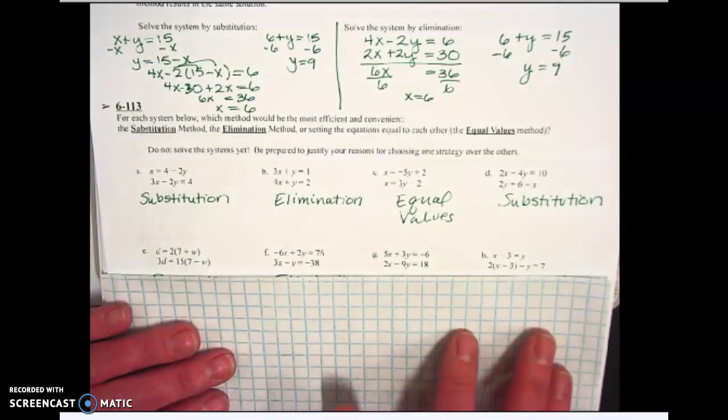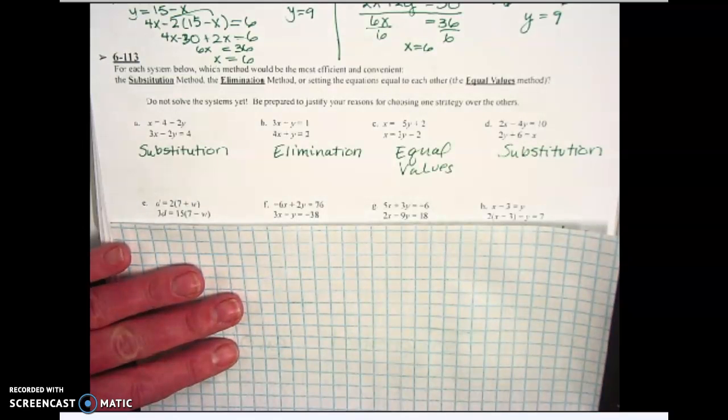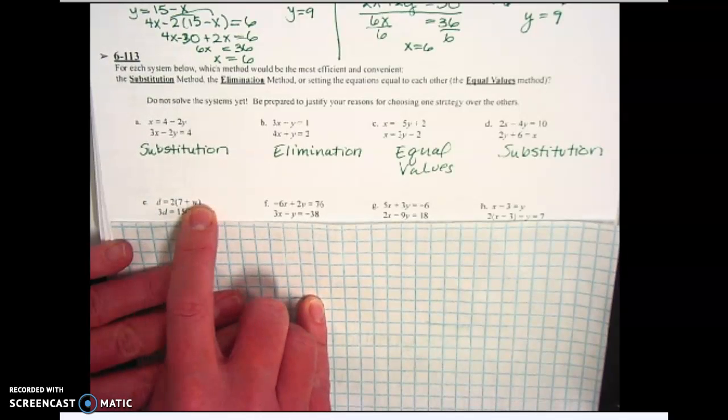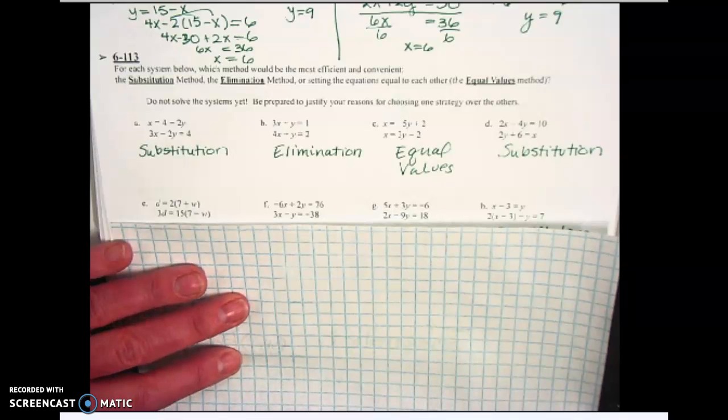Now let's look at E through H. Question E. D equals 2 times the quantity 7 plus W, and 3D equals 15 times the quantity 7 minus W. What about that one? It's already solved for one of its variables, so what's the best method? Elimination? Yeah, you could use elimination, Justin. You could divide both sides by 3 and do the equal values method, or because the first equation's already solved for D, you could substitute that in for D. So you could say substitution. This one's kind of open for interpretation, but I would go with substitution. But other methods would work well too.